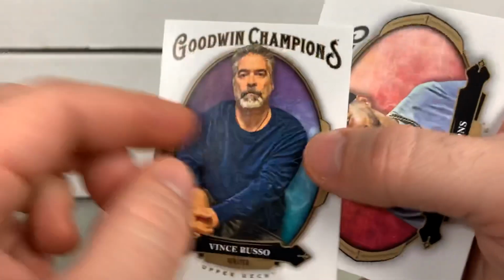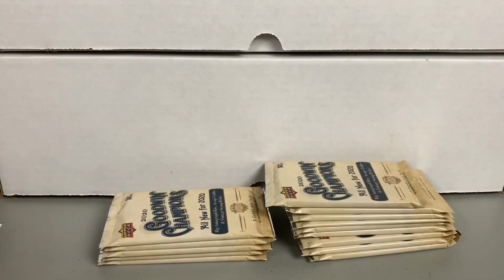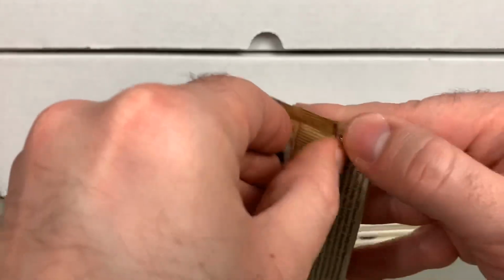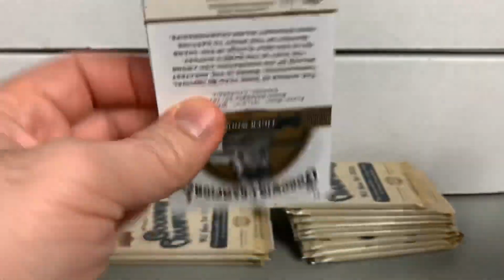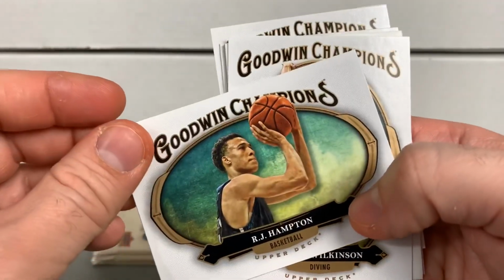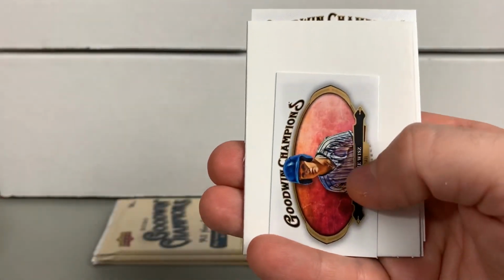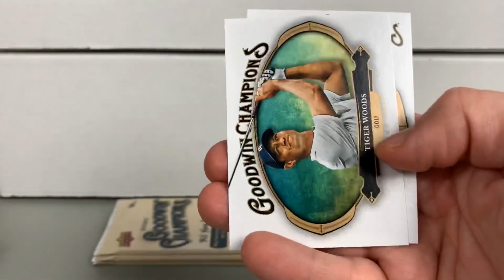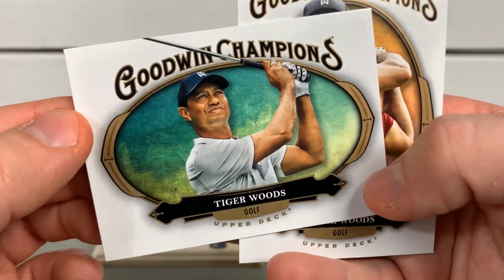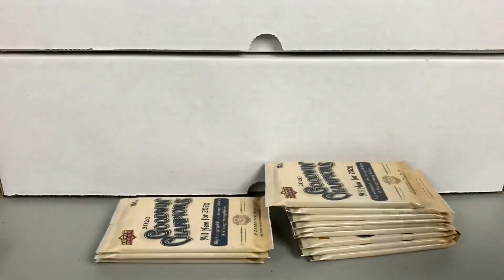I know I've heard the name. I don't know a ton about him, but I know the name. Ben Simmons, the Philadelphia 76ers. I did see there's like odds of getting all the different autographs. Another mini. Tiger Woods. That's cool. And another Tiger Woods.